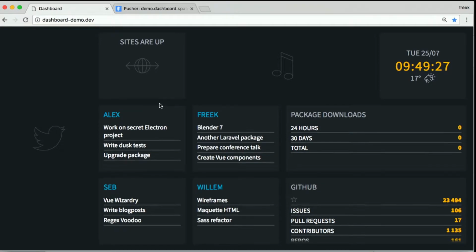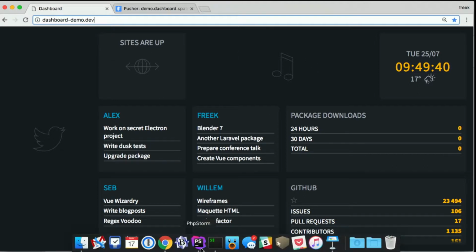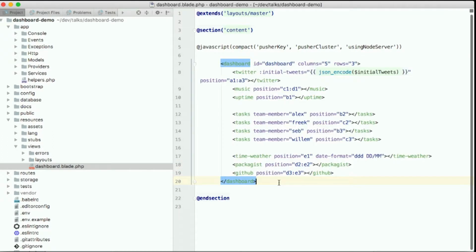So in my browser, I have a local copy of the dashboard that looks very similar to what you've seen in the screenshots. It's a little bit more empty. Let's go over to the project itself. So this is the demo version of the dashboard. Yeah, you're awake now with all that white light, right? So you can see here that the HTML is pretty simple for this.